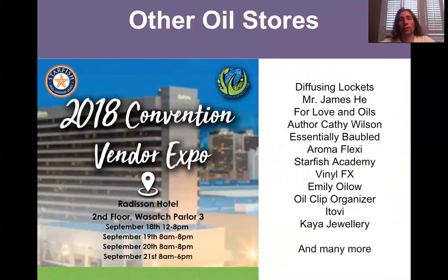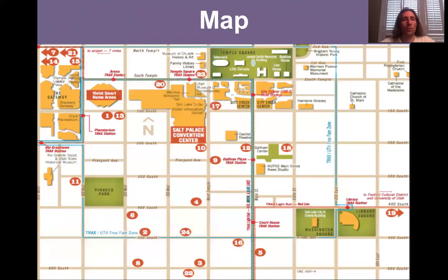So there's a lot of other things happening, as I mentioned, the Radisson. Here's just a few of the vendors that are going to be there. You're going to want to check that out. Here's a map of downtown, just kind of a big overview. You can kind of see where things are at. You've got your Salt Palace Convention Center, Vivint Smart Home Arena, and the Gateway and City Creek Center and Gateway Mall.